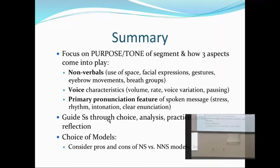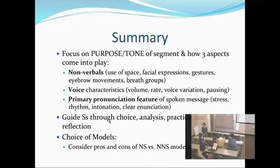I'm just wondering, so the students choose their example. How closely do the examples that they choose reflect the challenges that they face? Or do you provide a list of videos? Because this student was focusing on thought groups and stress and intonation, but if a student has other challenges, do you find that they choose videos that are good examples of those pronunciation issues? Or, I mean, you said to guide them through that process.